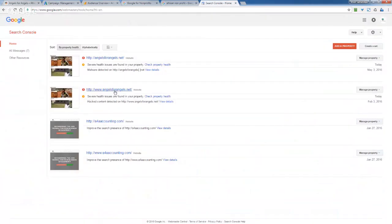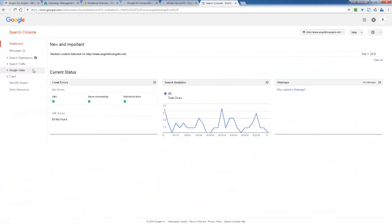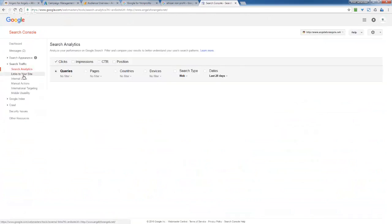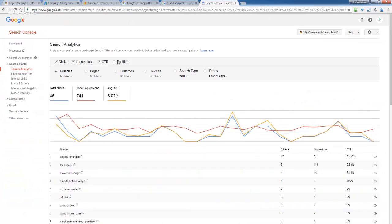So once you've added your website to Google Webmaster Tools, it's going to show you the keywords that currently attract traffic to your website. If I click here, Angels for Angels, on the left-hand side you would go under search traffic, search analytics. And here you go, you get search analytics. So these are the keywords that are currently attracting traffic to your website. So I would click all these boxes.